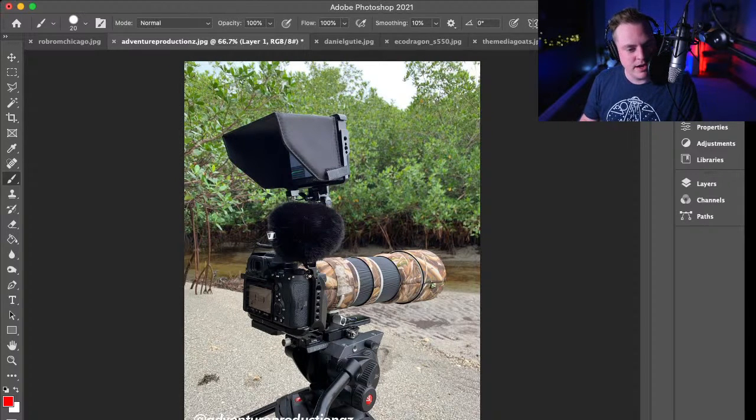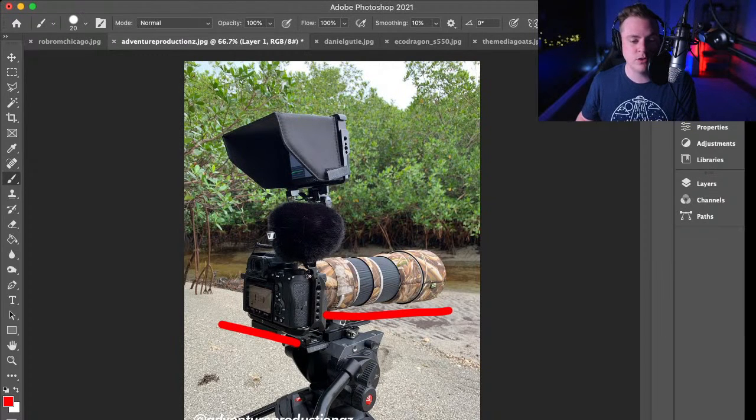So, all right, yeah, this is a sweet looking rig. Looks like you've got a Sony A7S II, or maybe it's an A7R. I can't tell for sure, but it looks like one of the Sony cams to me. Looks nice. Got a huge zoom lens on there. I mean, your name here is Adventure Productions, so I assume that you do a lot of stuff out in the wild. Maybe this is a really good lens for catching wildlife, birds, bears, animals, and stuff like that.